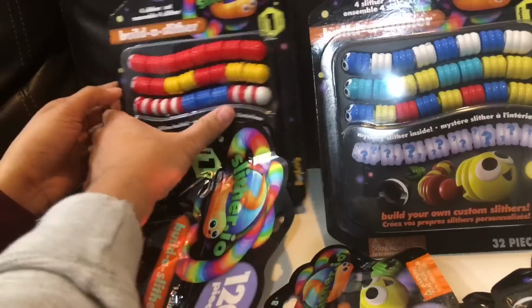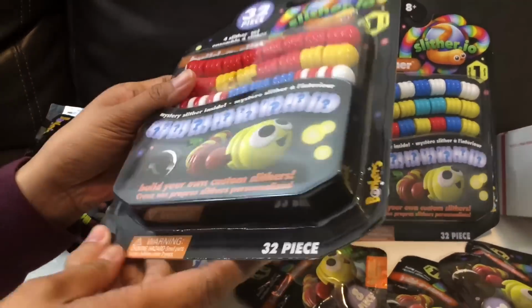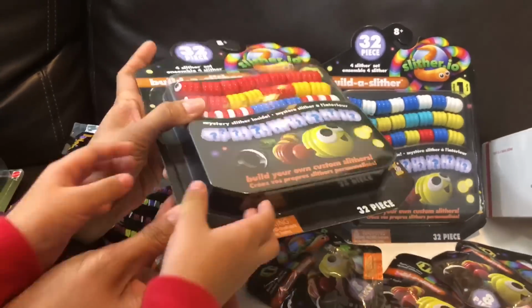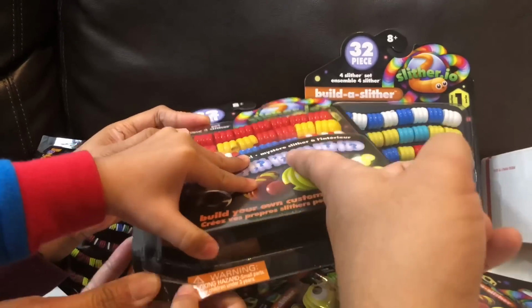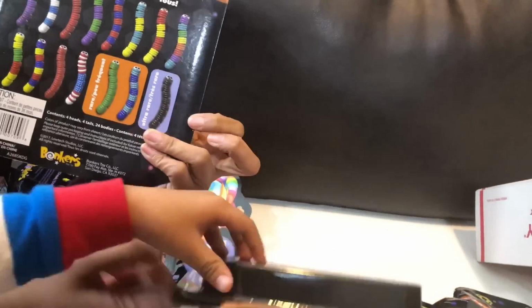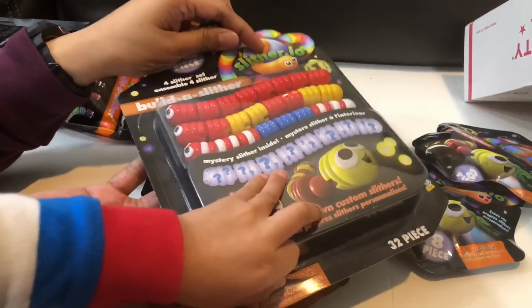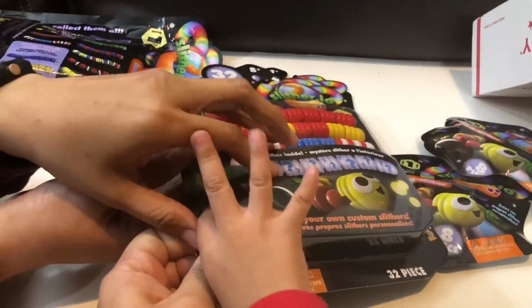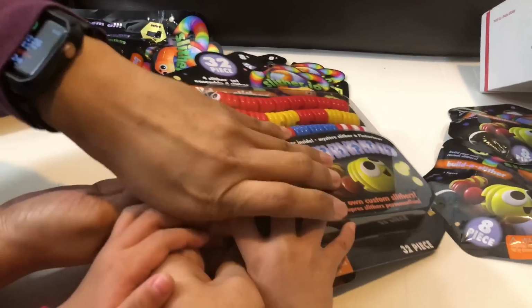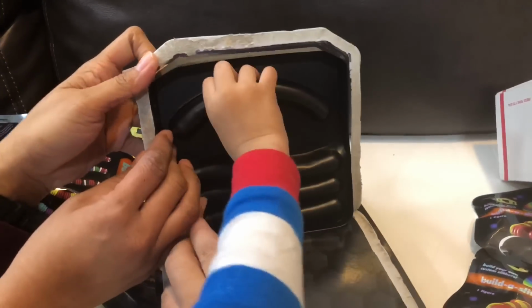I want Chewy. Okay, first we're gonna open this one, because we're gonna find out what we got in the surprise pack. Let's see what's inside. JJ, open power! Did we get one of this already? We got an American flag one. We have the green one. Let's see if they're all different, because I think we opened one of these and it had a translucent green or red. Let's see if they're all kind of the same, or if they're all random.